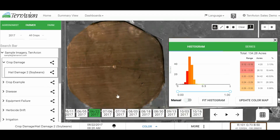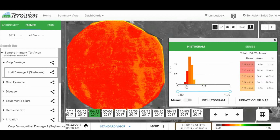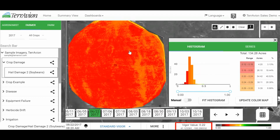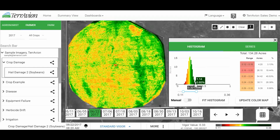And so the NDVI imagery for this image, since there's a lot of dirt and there's not a lot of vigor variation, as you can see here, it's all focused right here. This image really isn't showing you much detail. Now, if I were to select the dynamic map, what the dynamic map does is it actually fits this histogram. And now what we're doing is we've compressed this scale to focus only on the NDVI value range for this particular image on this date.